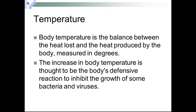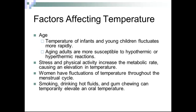Temperature. Body temperature is a balance between the heat loss and the heat produced by the body and is measured in degrees. The increase in body temperature is thought to be the body's defense reaction to inhibit the growth of some bacteria and viruses. Factors that affect temperature are age. Temperature of infants and young children fluctuates more rapidly. Aging adults are more susceptible to hypothermic or hyperthermic reactions. Stress and physical activity increase the metabolic rate, causing an elevation in temperature.